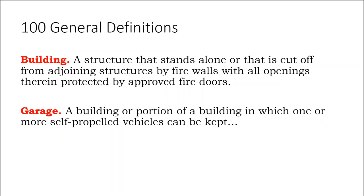What's the definition of a building? A building is a standalone structure that's cut off from adjoining structures by firewalls. A garage is considered a building. Now, why is that important? Well, there's different physical protection requirements of conduits for those that are on buildings versus not attached to buildings. So if you are doing solar that is inside a building, it needs to be in metal conduit. If you have a ground mount, the wire's not going to be inside a building. Plastic conduit can be acceptable.